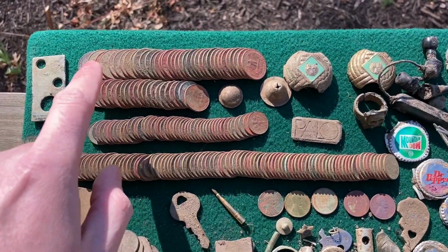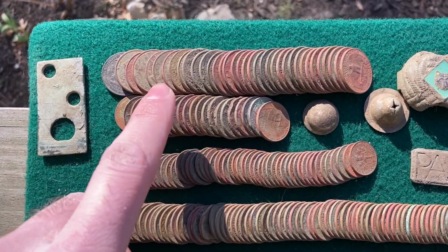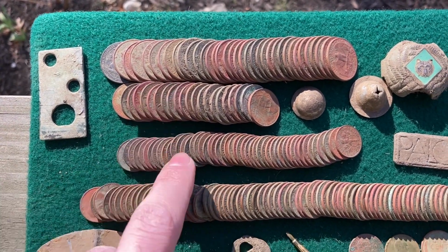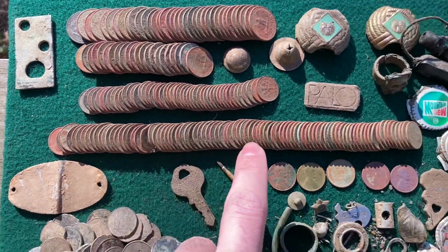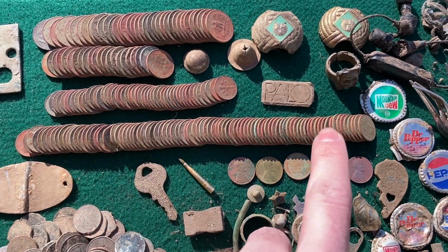Here is all my change from the week. Got a nice little pile of quarters, clad quarters. Got quite a few nickels because I was digging the low tones. There's my clad dimes. And I ended up digging 88 copper memorial pennies. Lots of pennies this week.